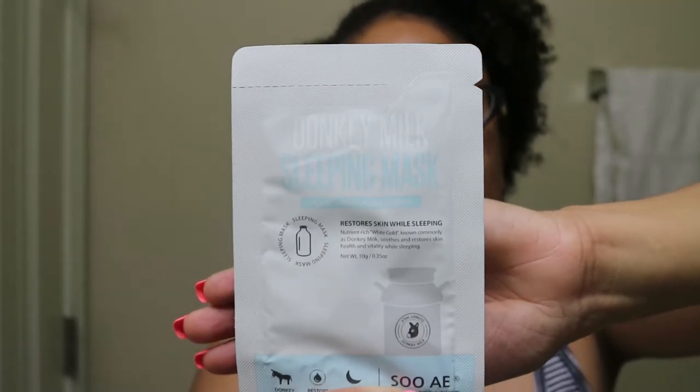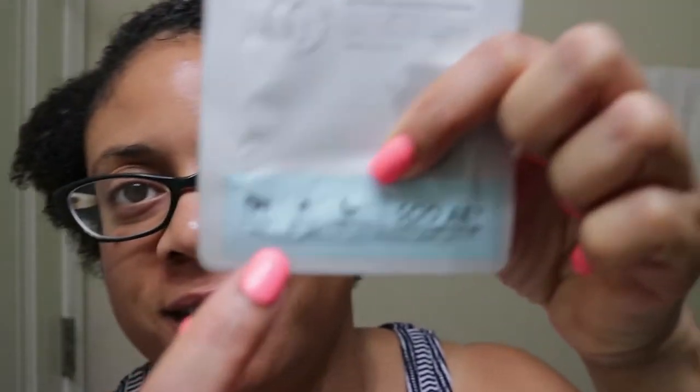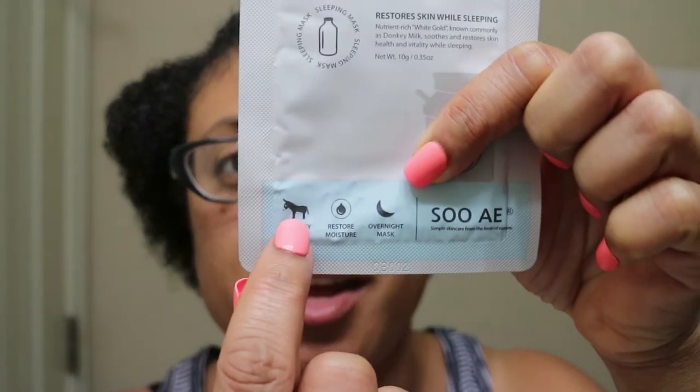And this is a sleeping mask. It's a nourishing, moisturizing sleeping mask. So it says it restores your skin while you sleep, so I guess you got to leave it on your face overnight. It says nutrient rich "white gold," known commonly as donkey milk. It soothes and restores skin health and vitality while sleeping. And you'll see at the bottom, you got your little donkey. That's so funny. You got a picture of the thing. And then you rinse it off the next morning. Donkey milk. Don't ask.